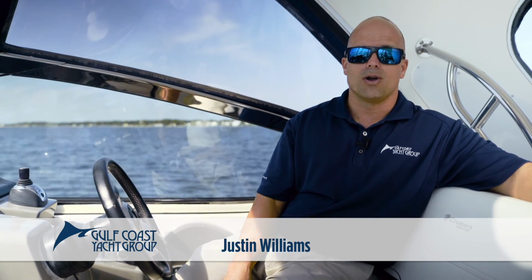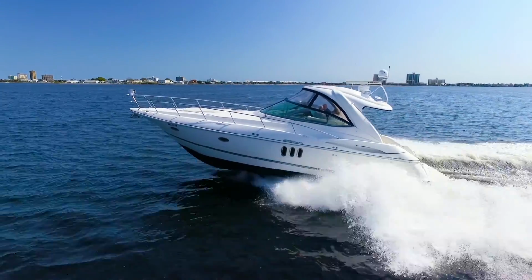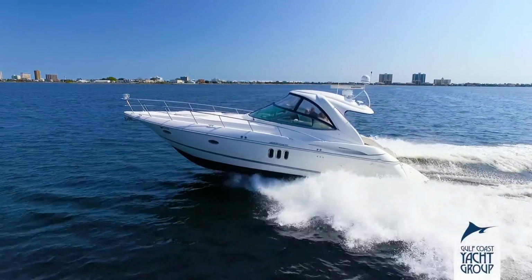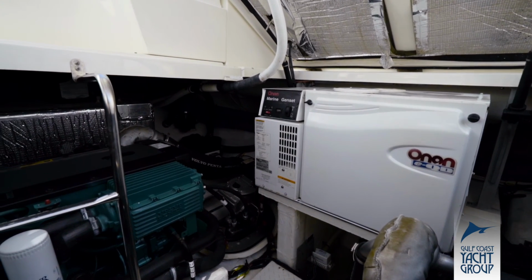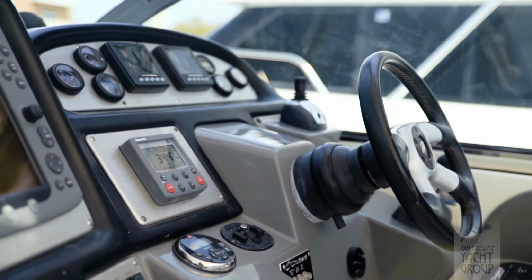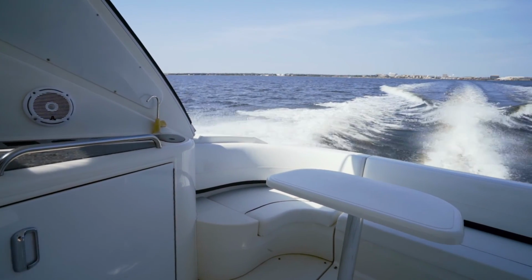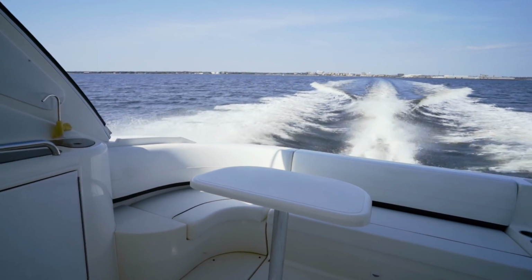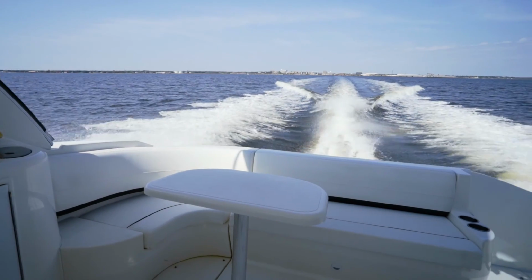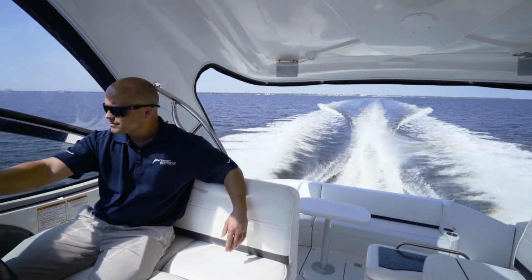We're here today in beautiful Pensacola Bay aboard a new listing, a 2007 Cruisers Yacht 420 Express. This boat is powered by Volvo D6 diesel engines with the IPS joystick docking controls. As you step aboard this 2007 420 Express, you'll notice the large U-shaped seating on the aft deck, ideal for entertaining and for overnight trips with family.